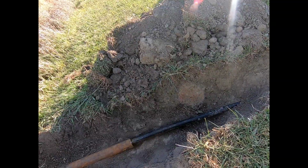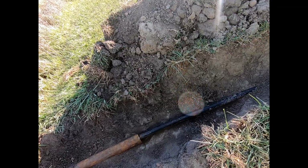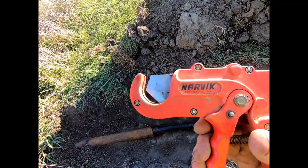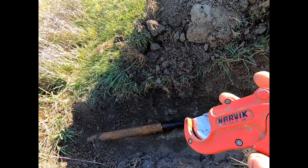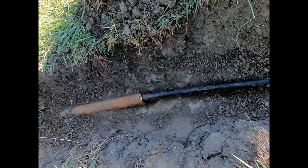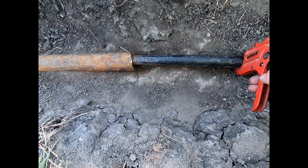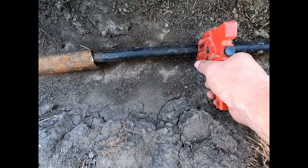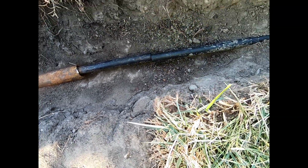It should be good. Boy, if you do a lot of work with this PVC and stuff, this thing is a slick unit. Dad picked it up years ago. I don't remember where, but you just and she's cut just like that.